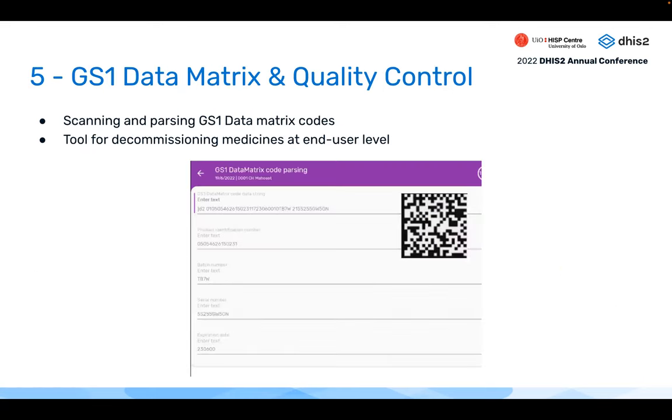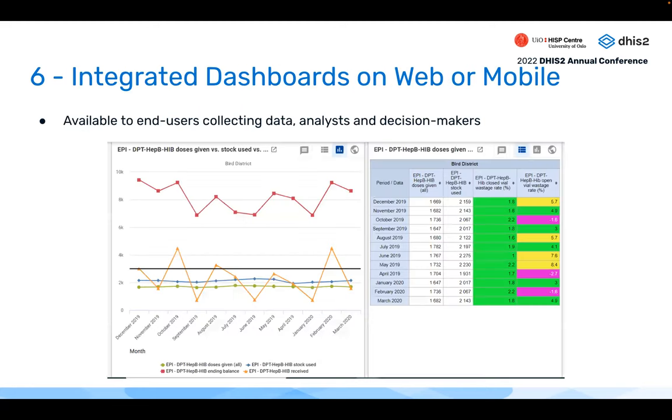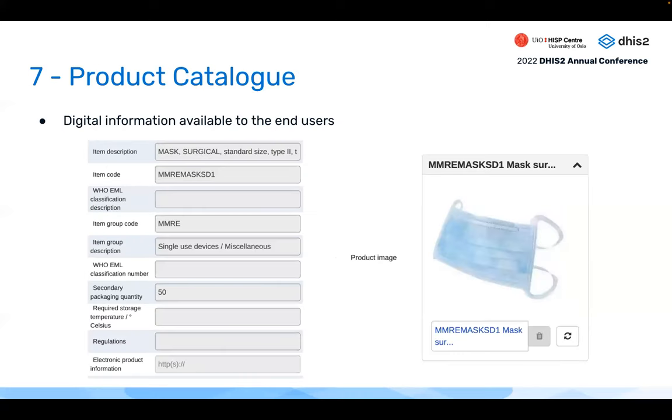GS1 data matrix. So this is the ability to scan, parse, and then control the medicines that are being issued at this point of consumption. And this is something that needs to be integrated with a database, but at least the feature to be able to scan is there, and we see it being used as a quality control tool at facilities. Of course, the integrated dashboards here with a simple example showing doses administered of a BCG vaccine for different vaccines and the stocks that have been issued. And then a simple product catalog for the end user of what they have available at their sites.